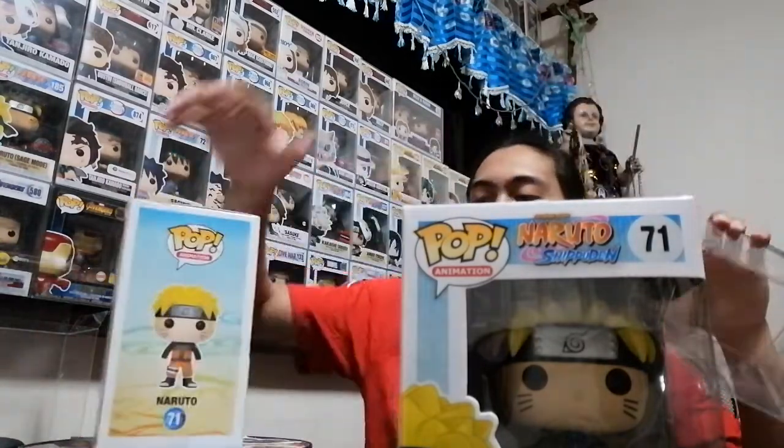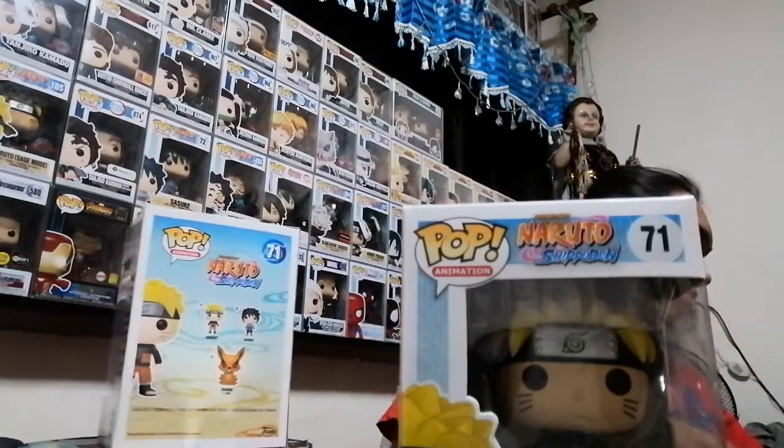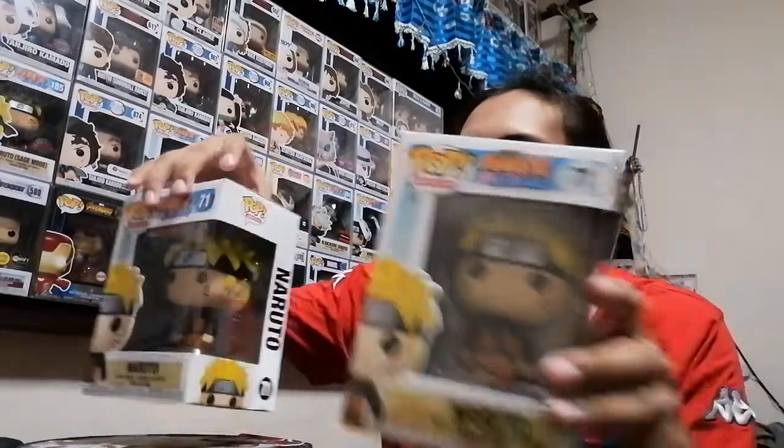And this is the re-release once again, the second re-release, reproduction of the Naruto 71s. I thought it was already impossible for me to get it. Sometimes I think about how I already have the Naruto 6 Sage, and I told myself that I'm not gonna buy different versions of the same characters, for real.